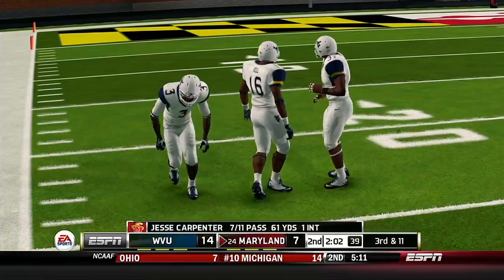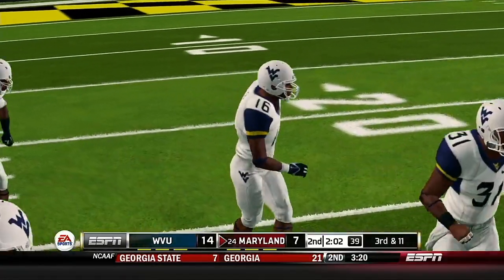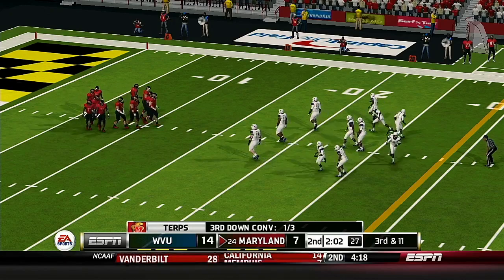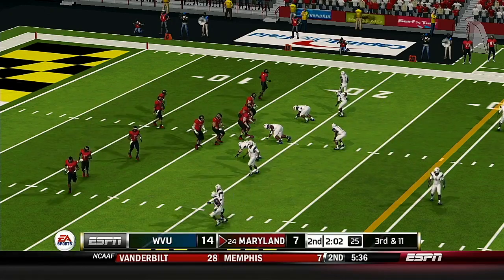Gets rid of this one. Even though they didn't sack him, the pressure was still enough to force a bad pass. If you can get in there and disrupt the pocket, then the quarterback is going to have a tougher time getting the ball to his playmakers.